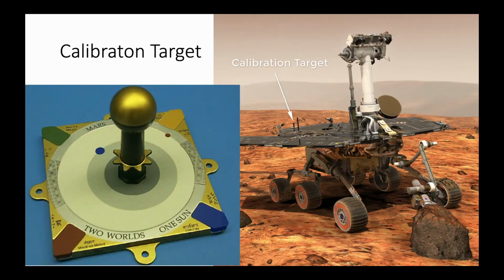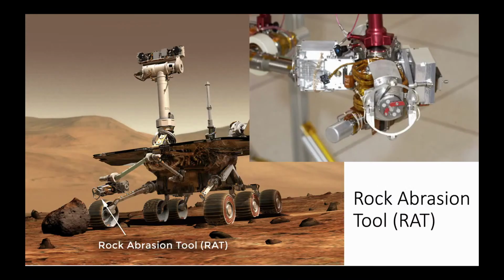The PanCam also had a kind of unique calibration target, which is really interesting. It included a sundial to determine the solar brightness and to be able to adjust to it, and colors to adjust to the colors of the pictures. Once the rover has found a point of interest and driven up to it, it had an instrument deployment arm with tools to analyze the rocks and soils from up close. First, there is the RAT, the rock abrasion tool, at the tip, that brushed and ground the upper layer of the rock to reveal a fresh layer to be analyzed by spectrometers.